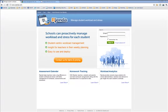This review is on rjenda.com, and here's the homepage. Now I have to tell you that I was involved in the design of this web-based application a few years ago. So I did some of the user interface design, but the website has moved on quite a bit since then, so it's not quite the same application that I recognize.